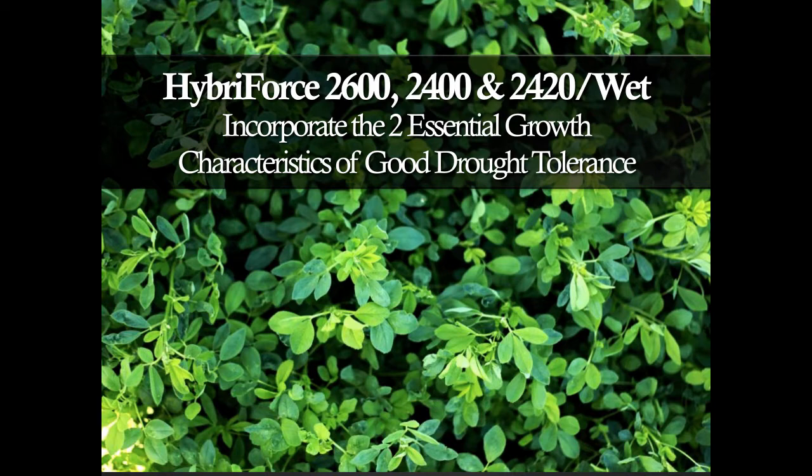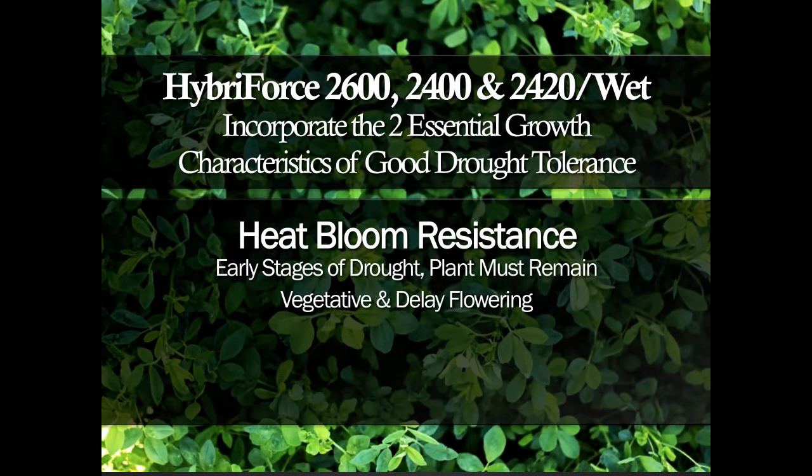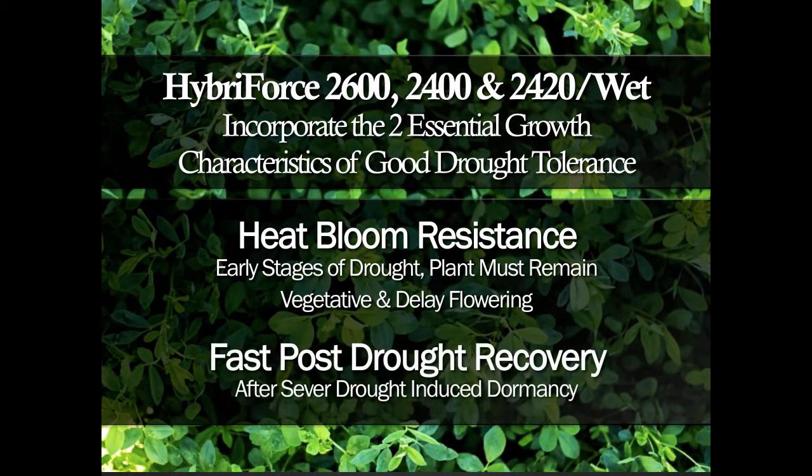All three of these hybrids have two important growth characteristics that improve water efficiency and drought tolerance. During early stages of drought and stress, these hybrids maintain vegetative growth and resist premature flowering. This is described as heat bloom resistance or heat bloom tolerance. After severe drought, when drought-breaking moisture is restored to the field, HybriForce alfalfas quickly recover and regrow. Let's look at these growth characteristics a bit closer.